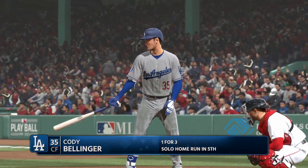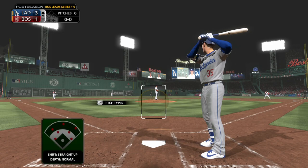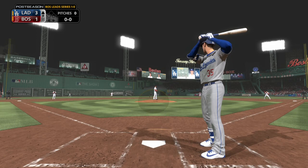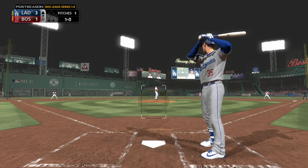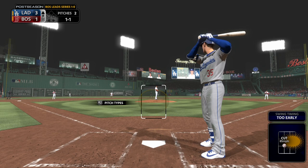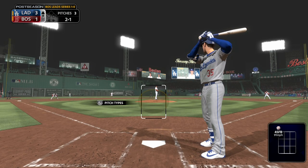Stepping into the box, Cody Bellinger. He'll try and lead things off here in inning number 9. First pitch on its way. 9th inning begins as the first pitch is taken for ball 1. One and one. And this one's up around the eyes. 2-1.